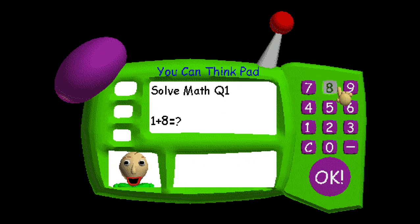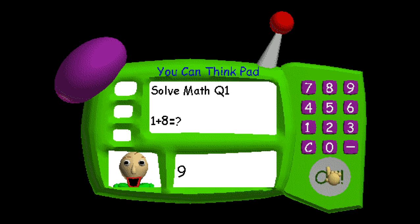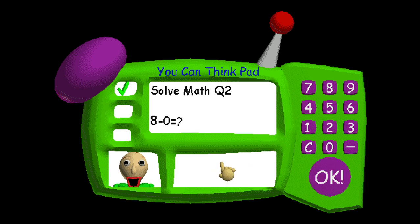Everybody's favorite subject, math. Answer the three questions correctly, and you might get something special. Just type the correct answer into the empty box. Press the OK button when you think you have the right answer. Problem one. 1 + 8 = Great job. That's right. Problem two.